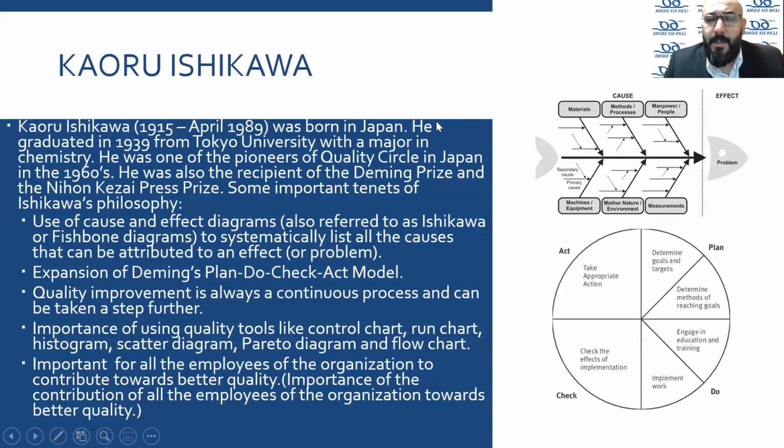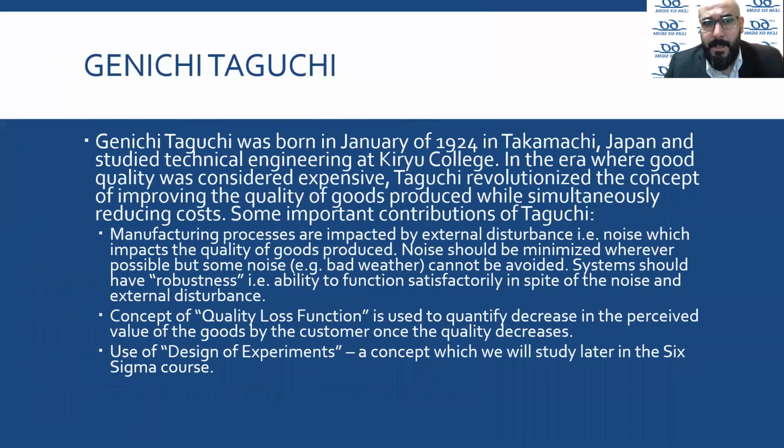He also talked about using the quality control charts, run chart, histogram, scatter diagram, Pareto chart, and flow chart, and all of this will be explained in this course later on. There are a lot of techniques that we could use to improve quality, and these are what we call the 7 quality tools: the control chart, the histogram, the scatter diagram, the Pareto chart, the flow chart, etc. We also talked about the contribution to quality of involving employees. So you need to involve employees in this.